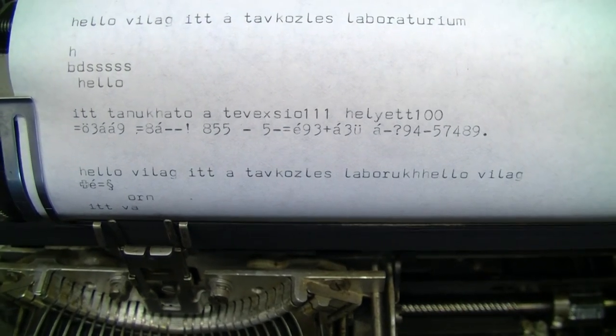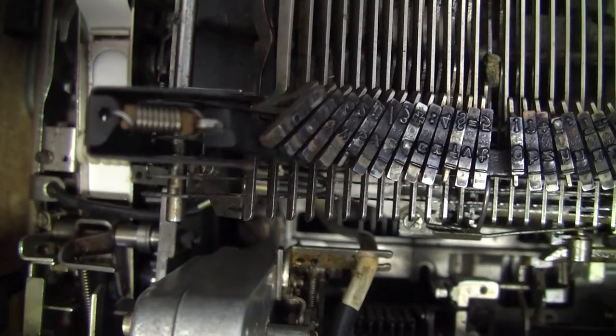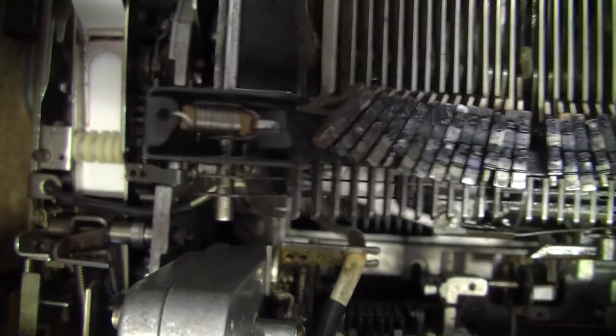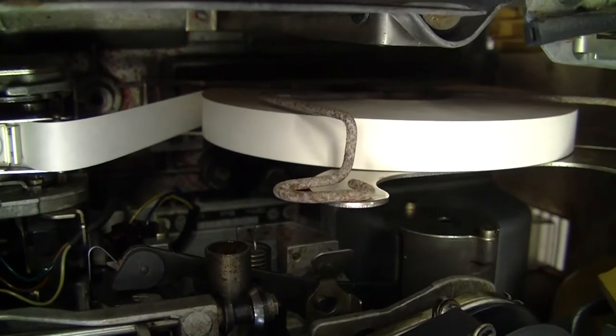It can be connected. So if you type something on one machine, it immediately prints on the other one, or first type the whole text and it transmits to the target machine.